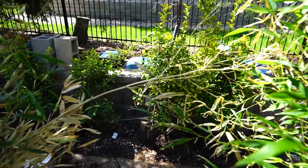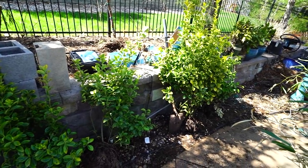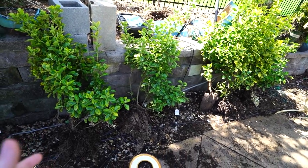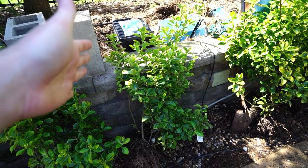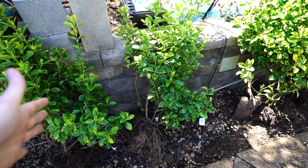Cannot wait to get that power washer. Okay, it's gonna start digging. Those dug up fairly easy. That's a bad angle. They came up fairly easily. With transplanting any type of shrub, I try and go out from where the drip line is. That's the outermost branch, straight down, and try and go out a few inches.